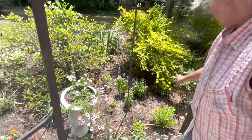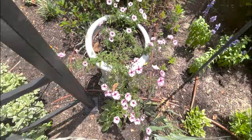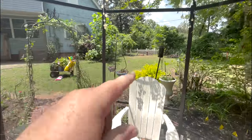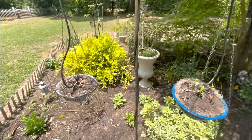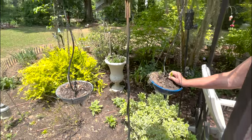Yeah. And then you planted these. These are Supertunia Mini Vista Pink Stars. Yep. I planted those in a couple of my big pots. I have one here and one over there in that big pot. So those will be pretty. I've got a couple of those in pots. You still need to replant your strawberries for the year. I need to get some strawberries and put them in there.